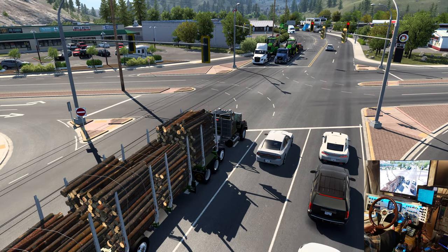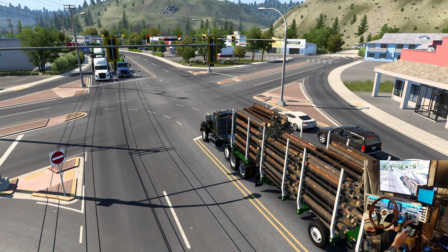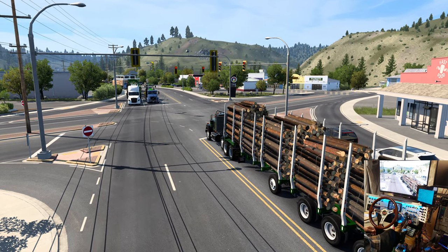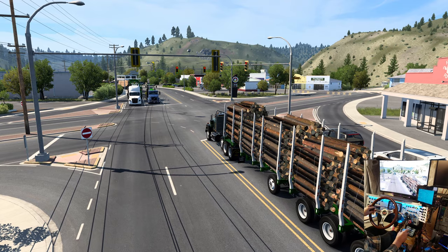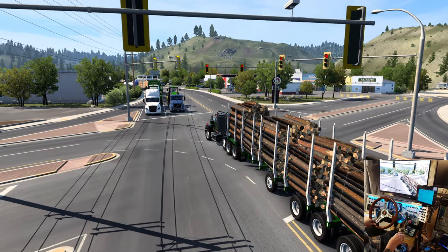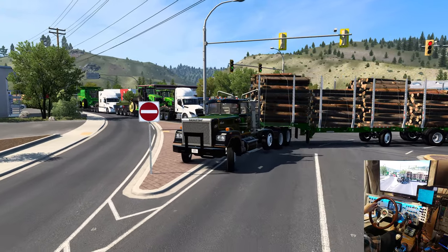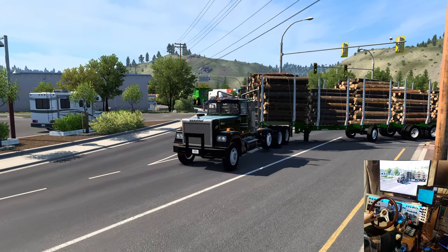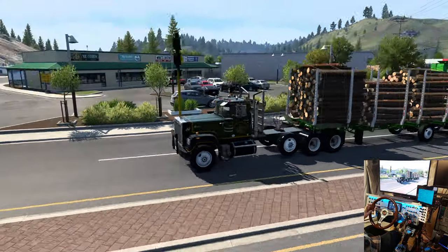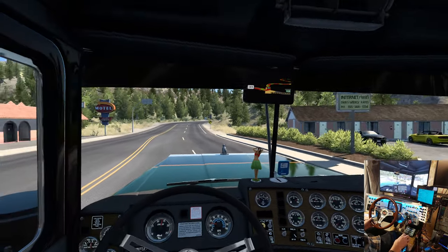This is a nice tight corner. Let's see, we'll get on the inside of it. We'll watch this trailer axle to see how it tracks around there. Right about here, we should be able to see it good. Yeah, it follows pretty well. It doesn't scrub or anything. That was a pretty sharp corner. Guess we can stay in this right lane for a bit.